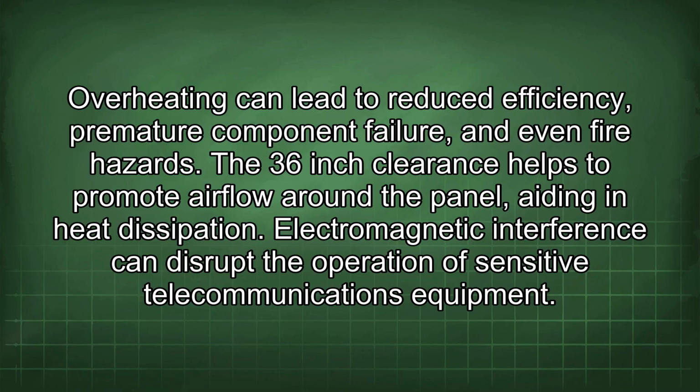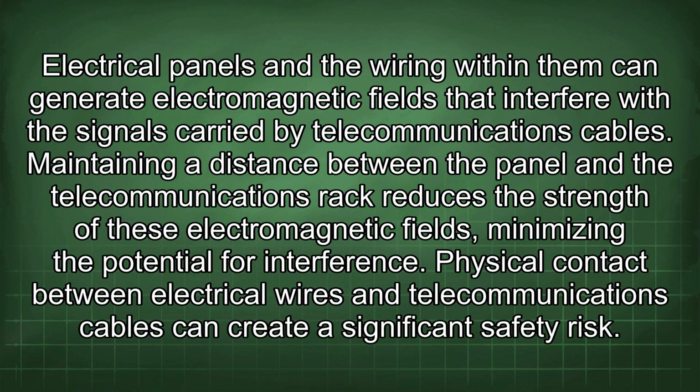The electromagnetic interference can disrupt the operation of sensitive telecommunications equipment. Electrical panels and the wiring within them can generate electromagnetic fields that interfere with the signals carried by telecommunications cables. Maintaining a distance between the panel and the telecommunications rack reduces the strength of these electromagnetic fields, minimizing the potential for interference.